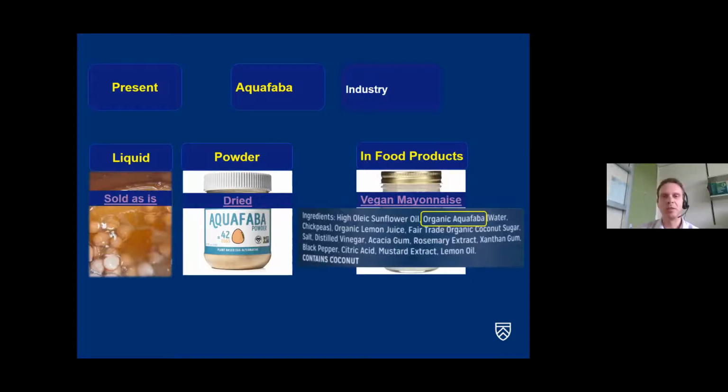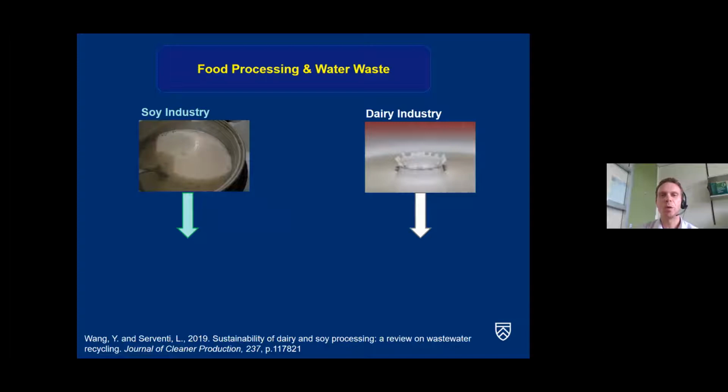But this brings us to the interesting part, which is what can we do next? So because I like to work on legumes, and because here in New Zealand, but also at OSU, the dairy industry is very big, we decided to look at the soy and dairy industry in terms of processing. So things like yogurt, cheese, tofu, any type of food product made with milk or with soy milk, and look at what's the environmental impact.